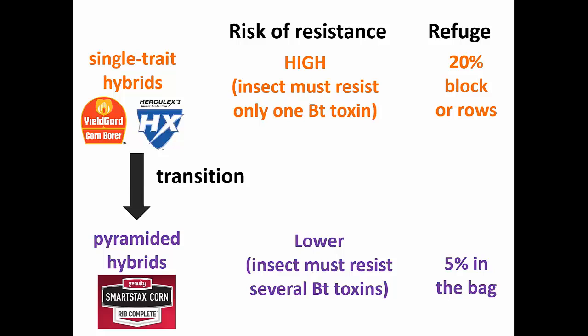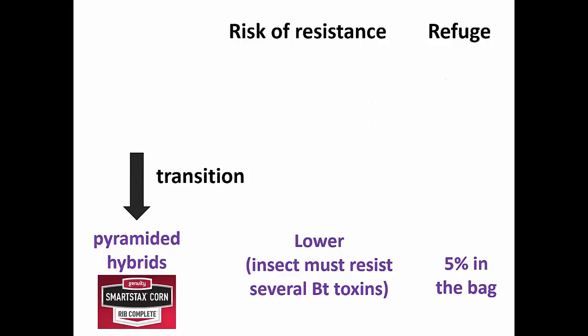Now, as part of that transition, what you're not seeing is that the companies were supposed to phase out the single trait hybrids. That was part of the deal, because those single trait hybrids would be sitting out there as resistance generators, and that was part of the plan. And obviously there are markets where that did not happen.